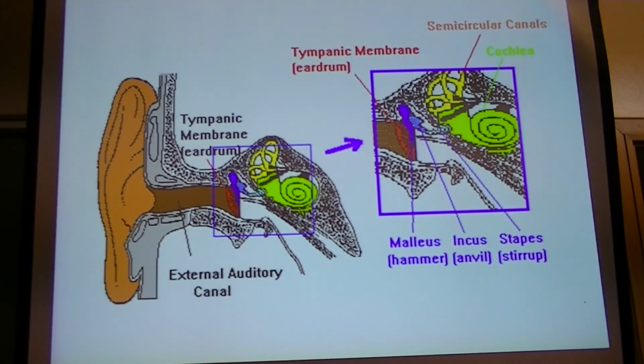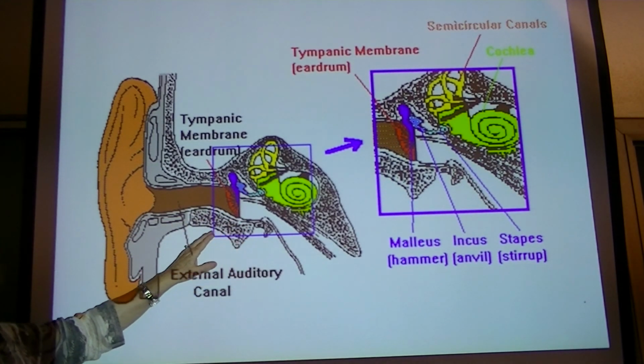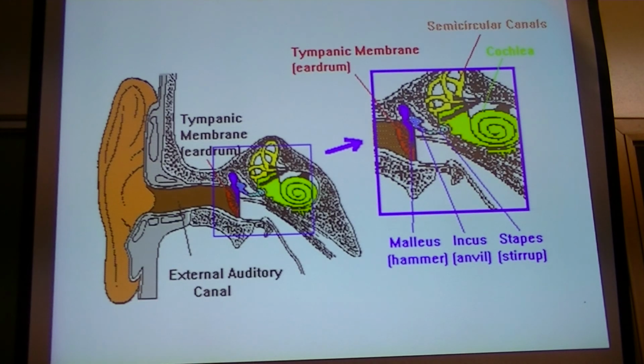Not anything at all. My mother always used bobby pins and brought that wax out. But she's got a hearing aid now? Yeah, well, it's painful to go too deep. Kind of, but yes, that is dangerous. We certainly wouldn't do that.